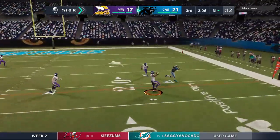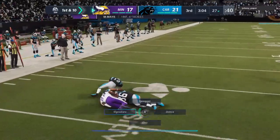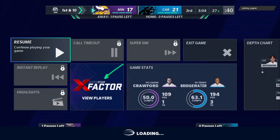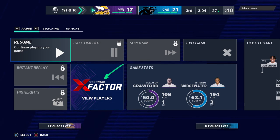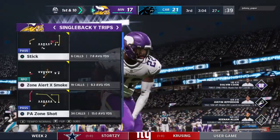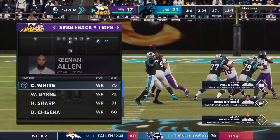Now Bridgewater. And my goodness, another interception. Marcus May with a pick. And he's able to get it back to right around the 27. They'll take over 1st and 10 at their own 27-yard line.